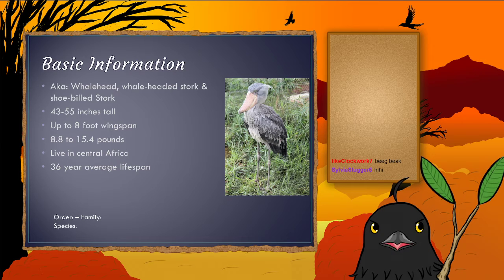I seem to have forgot to fill out the taxonomical information on the bottom. I apologize for that one. You can look it up. It's not super important. They're in kind of a weird order, weird family. Sorry about that.